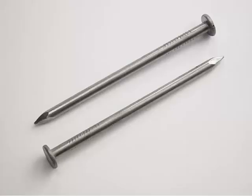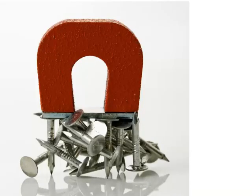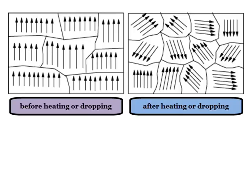In a common iron nail, the domains are randomly oriented. When a strong magnet is brought nearby, there's a growth in the size of domains oriented in the direction of the magnetic field. Permanent magnets are made by simply placing pieces of iron or certain iron alloys in a strong magnetic field for an extended period of time. If a permanent magnet is dropped or heated, some of the domains are jostled out of alignment and the magnet becomes weaker.